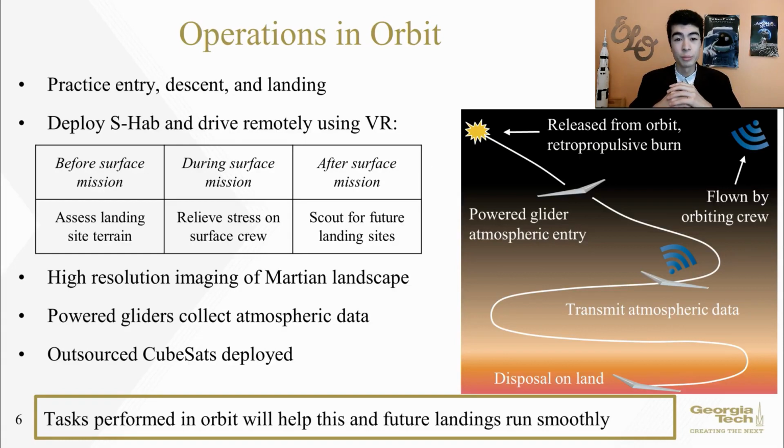The full year in orbit before the surface mission is advantageous because it gives the MAV more time to conduct ISRU fuel production and allows for extensive landing preparation and science data collection. During this time, the SHAB will be deployed and driven remotely using real-time virtual reality to assess landing site conditions. A plethora of science experiments will be stowed within the orbiting habitat and conducted before and after the surface mission.